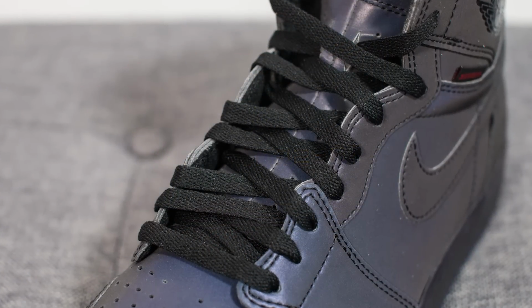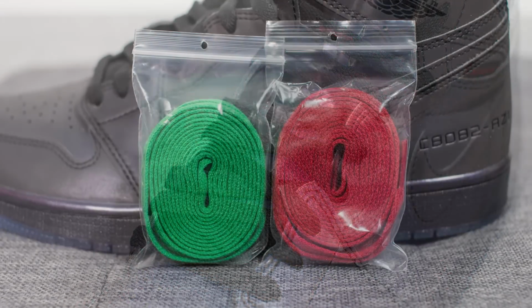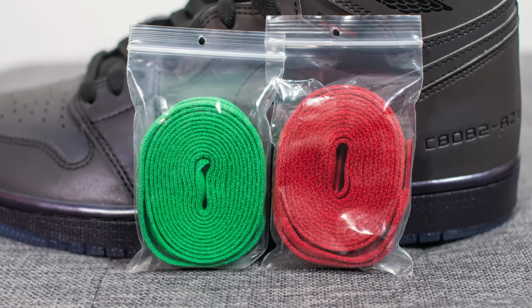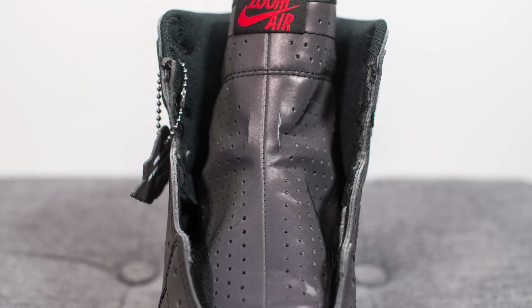In terms of laces, these come standard with a flat style black lace, but they also give you 2 extra lace options, a red pair and a green pair, if you want to give the shoe a little bit more added pop and color. I personally am not a fan of the look of the red and the green on this pair, and I feel like the color choices were a little bit random, but to each their own. If you guys are feeling the look of those colors, then by all means go for it.